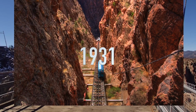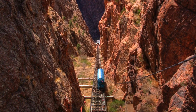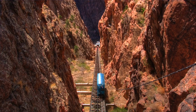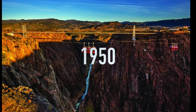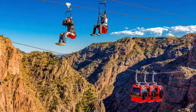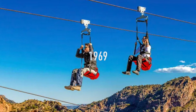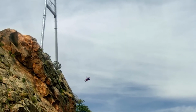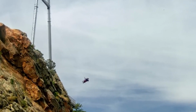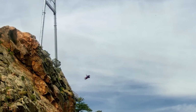In 1931, an incline railway was added alongside the bridge to access the gorge's bottom. Subsequently, in the 1950s, a miniature railroad was built near the gorge's edge, followed by the opening of an aerial tram in 1969. Adding an extra thrill of fear and danger, a sky coaster was introduced in 2003, swinging riders out over the gorge's edge.